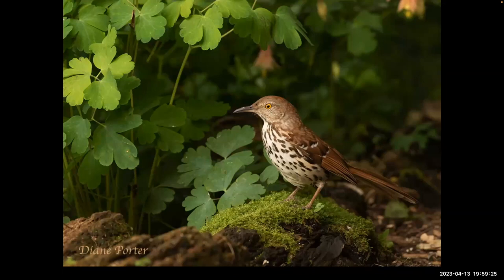This is right the same place. I'm still, honestly, sitting in my living room taking this picture. So right underneath that redbud tree, it's now shady. These leaves are the leaves of the columbine. Pretty nice foliage, you know. I've got nothing bad to say about the columbine.